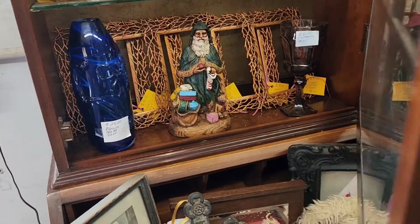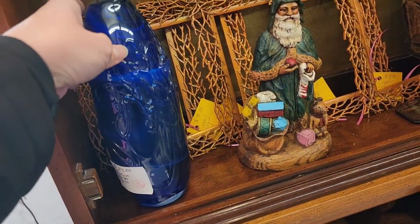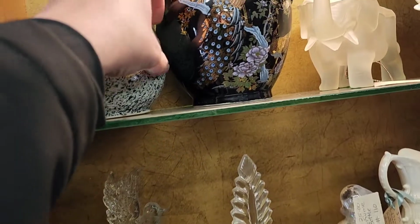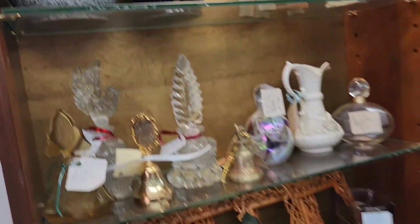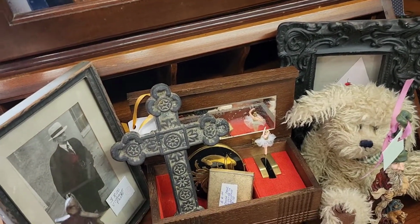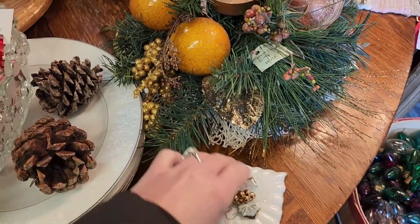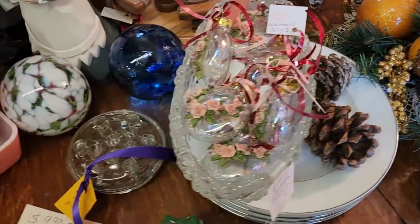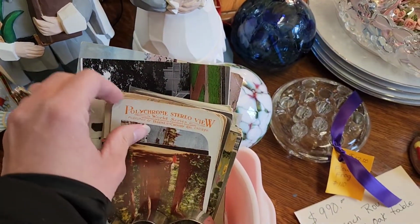It looked like a perfume bottle. That was a base. I like this one too. It was $18 on that one. I like the black. Some ornaments. I like these postcards.